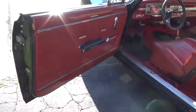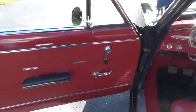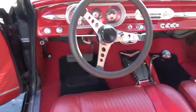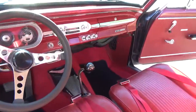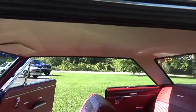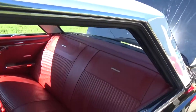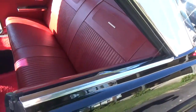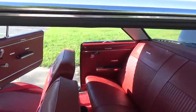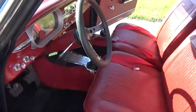Tell you, I really like the red interior in this car. It's just tough looking. Got your factory bucket seats. Headliner's real nice and tight. All the seat covers been redone in it. New carpet and door panels. It's got the factory center console, which is pretty rare.